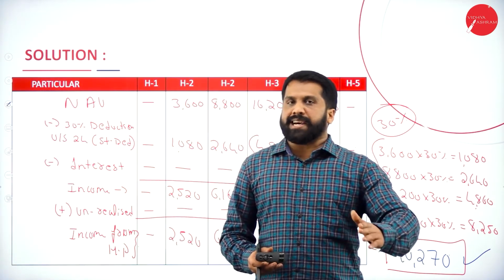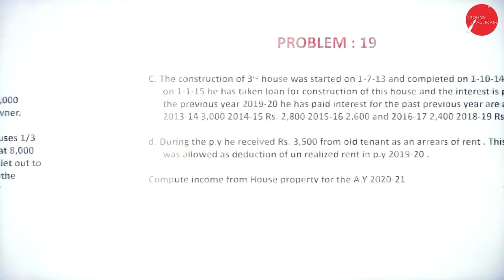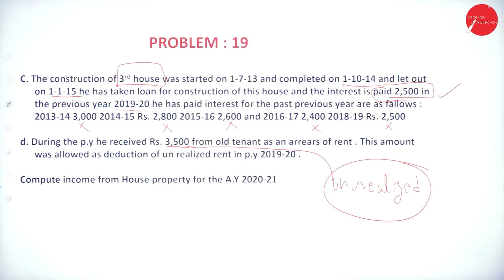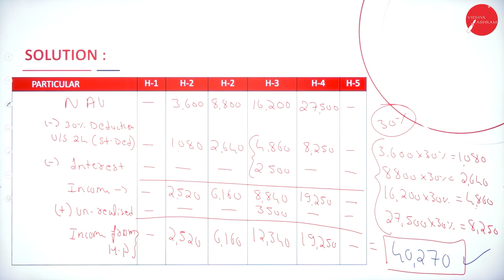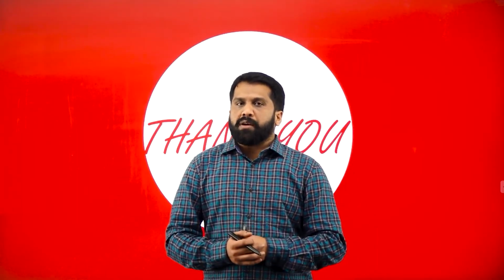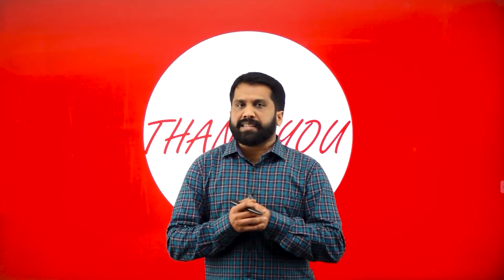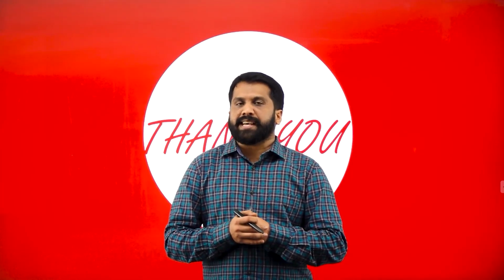I'll go back to all these slides so that you can take screenshots. This will be your question, problem number 19. This is a continuation of the question. So this will be your solution part 1, your solution part 2 along with the final answer of 40,270. It is all about your topic called income from house property. We have completed all kinds of problems under income from house property. Hope this is sufficient for your examination.